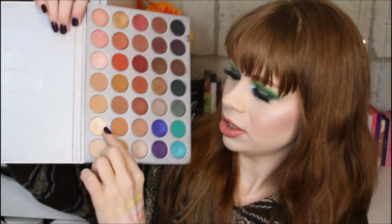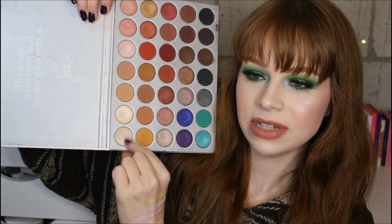So the last one that I wanted to mention is the Jaclyn Hill palette with Morphe. And I really love this shade right here. I mean, I've definitely dipped into both, but this one is just my favorite, and it's supposed to be a dupe for MAC Nylon, which I do own.